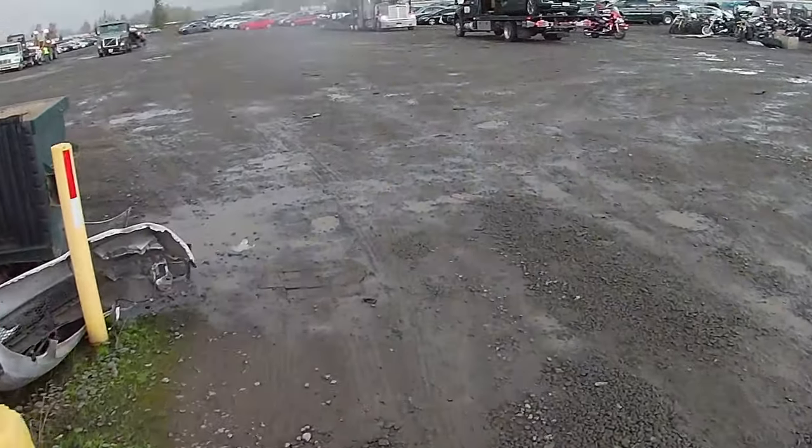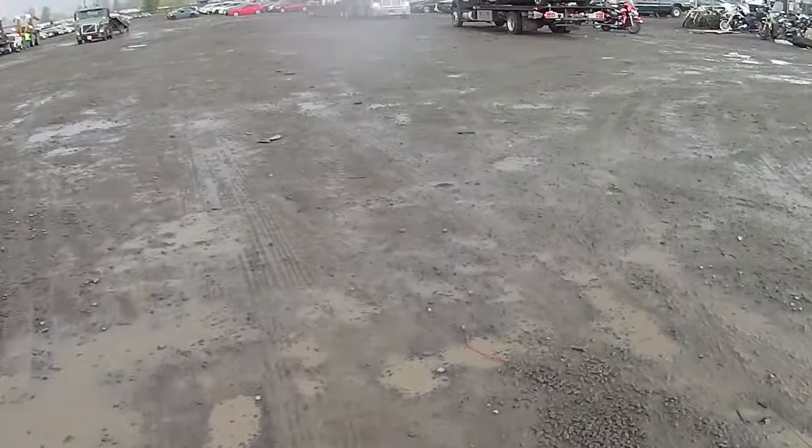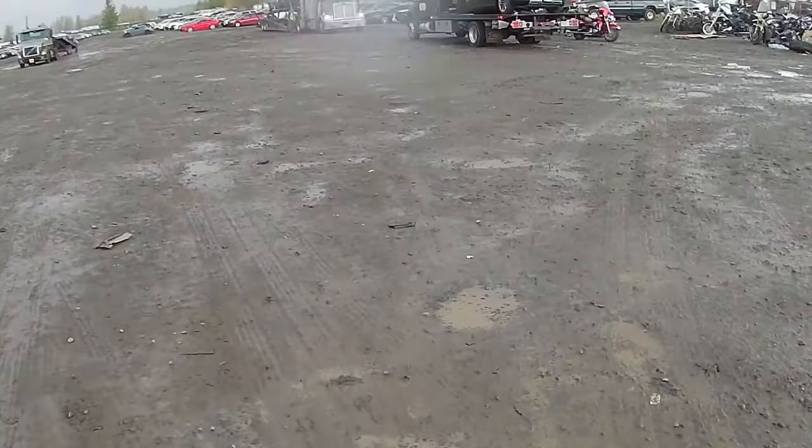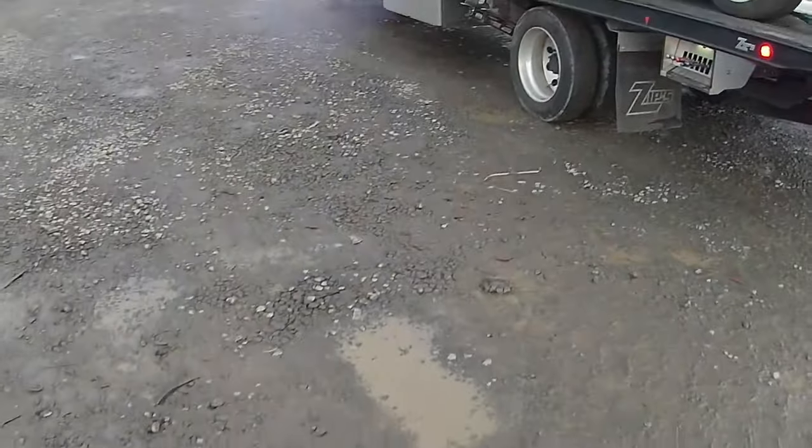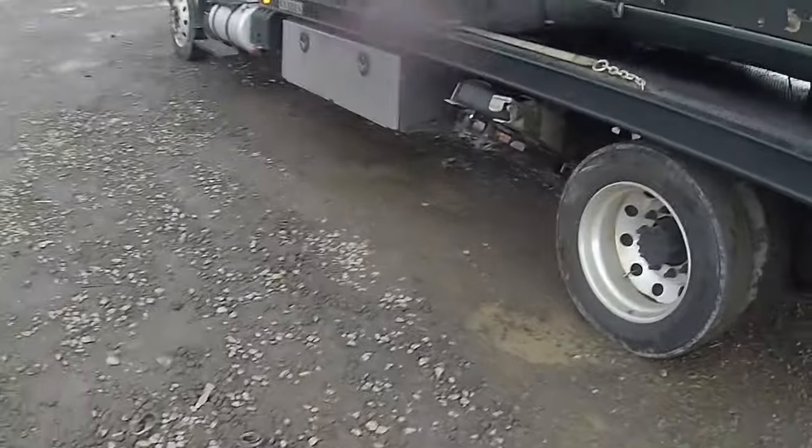Alright guys, so got the Toyota dropped. Now we're out over here to unstrap it, everything. We'll have the loader take this off. It's going to be a lot easier.